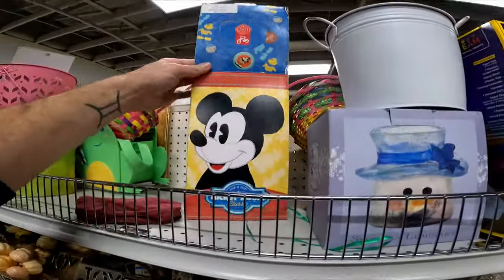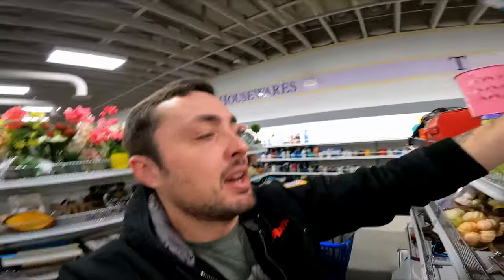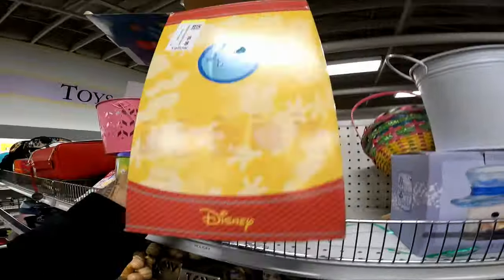I'm not gonna get it because it was 10 bucks, but as soon as I stopped filming that last clip you saw, I noticed it sitting up here. So it's a Disney Mickey Mouse Scentsy Buddy, like the candle warmer, but just a plush. I didn't know Scentsy and Disney collab. That's pretty cool, but it's 10 bucks and it goes for like 20.